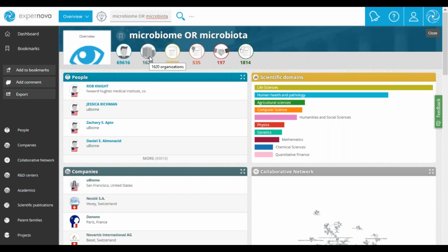In gray, you have the organizations, so it includes industrial and academic organizations. In yellow, you have the scientific publications that have been identified and that are related to the microbiome. Then in orange, you have the patents. In red, you can find the projects, and in green, the clinical trials.